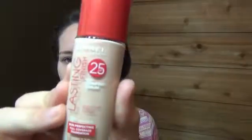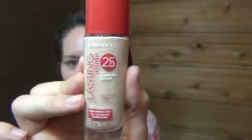I'm also going to be doing a first impression of this Rimmel Lasting Finish 25 Hour Comfort Serum Foundation in the shade Light Ivory. It's the lightest shade. I just picked this up earlier this morning, and I thought it'd be fun to do a first impression of this while I'm doing the getting ready with me. So I'm just going to do a getting ready with me video, and then I'll check in like 2 times throughout the day and tell you how this guy is holding up. So I thought that would be kind of fun.